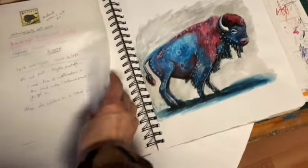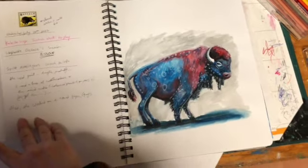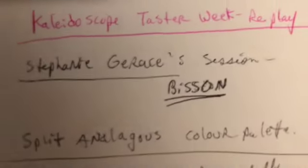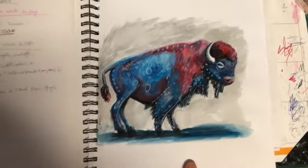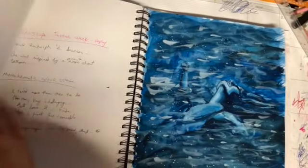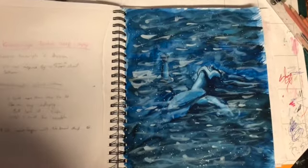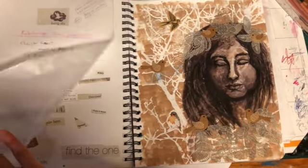Anyway, okay, so now we're back to Kaleidoscope Taster Week. Oh, this was in the replay, so I did some of the lessons that I had missed the first round. So this is Stephanie Garris's lesson. And this was Lauren Rudolph's session. And this is Krista Forrest's session, a Kaleidoscope Taster.